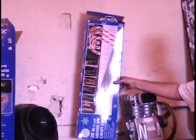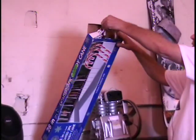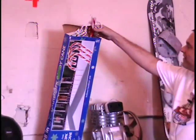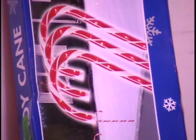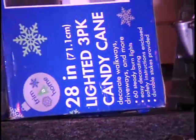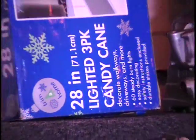Next to that, I have candy canes. These are Pathway markers, and they're great. They're clear plastic with red stripes on them, and they have lights down the center of them. You plug them in, and they all light up. This is a string of 3. It's a 3-pack. Now, the string stretches out to about 8 feet long, and they're 28 inches high, and they sell for $10 a box. That's 1 box you're bidding on.